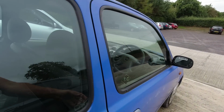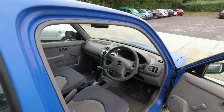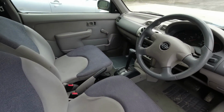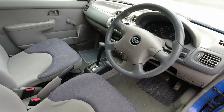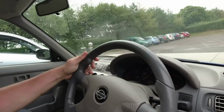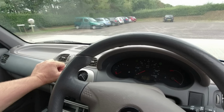And if we go inside, it's all very different to that early car. They really did smarten things up quite a treat, trying to modernize it and keep it relevant into the 21st century. So we've got much more grey plastic, completely different heater controls. Oh, look at that.